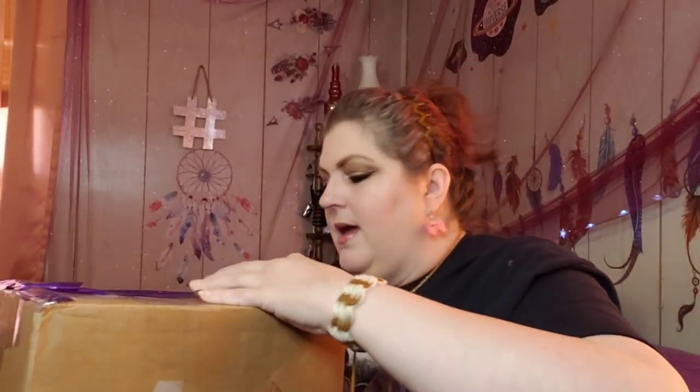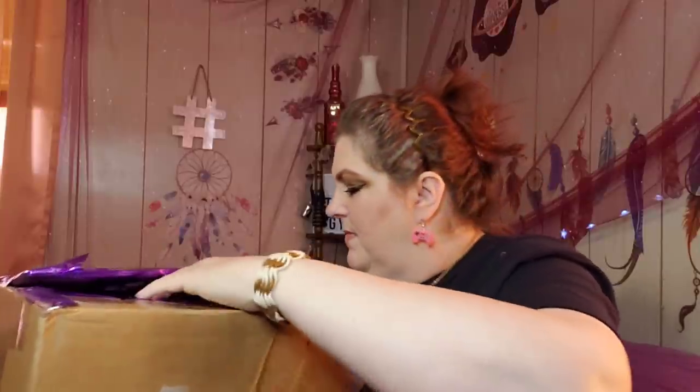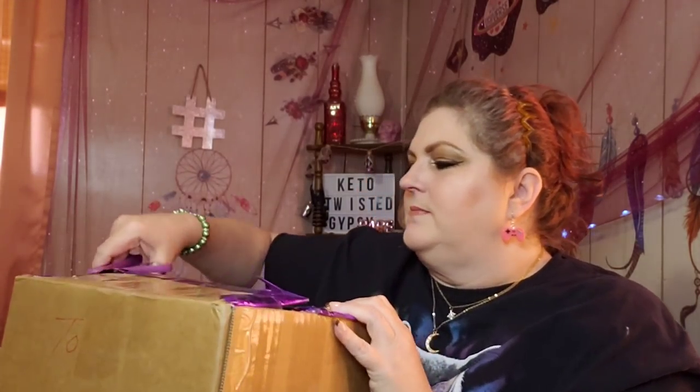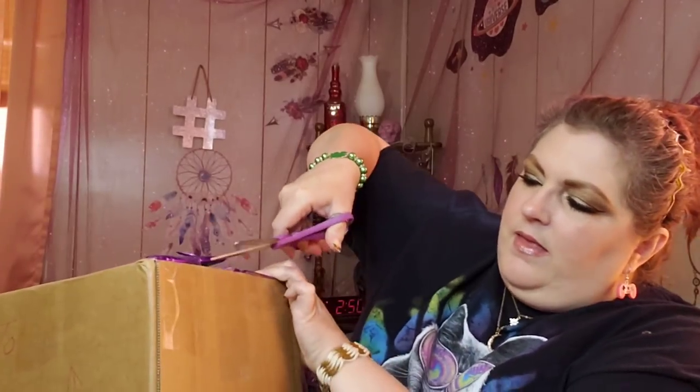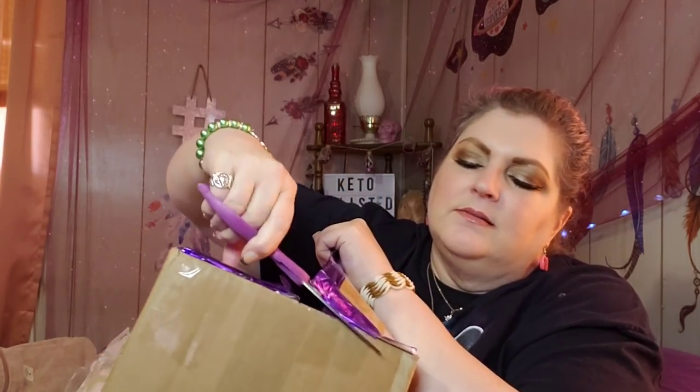Okay, there's that. Okay, let me cut this. Okay. Let me cut this a little better. Let me get the sides cut. And that one. And this one. And this one. All right, so the first thing I see is a card on top.